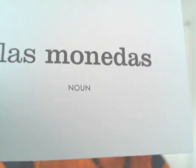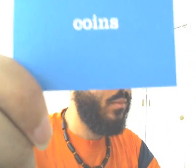All right. Las monedas, las monedas. Okay, so this one, all right, here we go. Monedas. All right, I'm not completely sure, but I think this means coins, like the coins you use, like quarters, nickels, etc. Las monedas. All right, let's check this out. Am I correct? Coins. All right, good job. All right. And I guess you can play along too if you want to. All right.